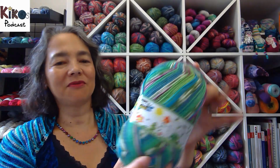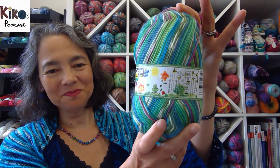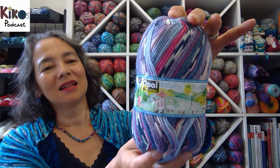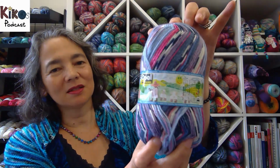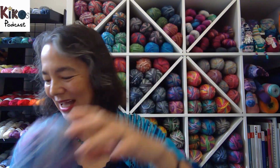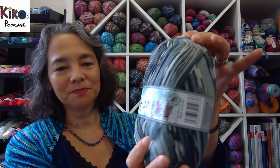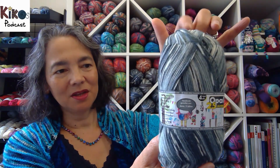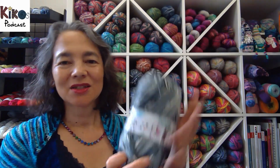And then we have a green one with a nice picture, and this has been the favorite in my shop. There's only a few balls left in that color. And then the last one is a more neutral one, a typical kind of gray mix, but also very nice. So that's one of the things I wanted to show you.